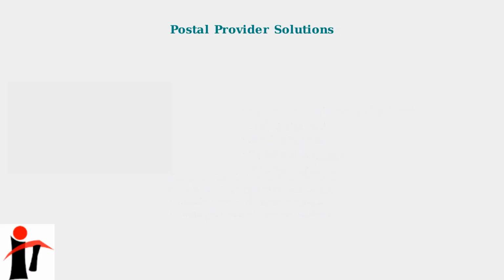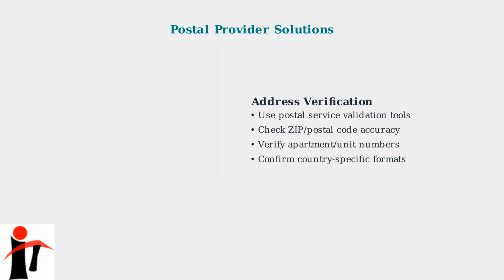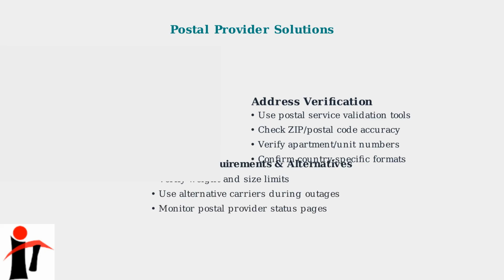Postal provider issues represent 25% of shipping failures. Address verification is the most important step to prevent these problems. Use Postal Service address verification tools to ensure your shipping addresses are accurate and properly formatted for the postal system. Also check package weight and dimension limits and consider alternative shipping methods during postal provider outages.